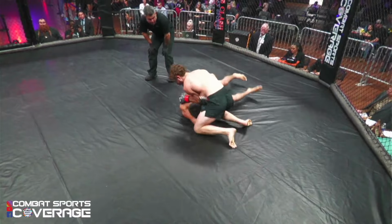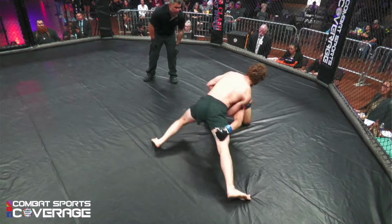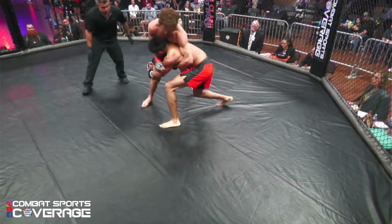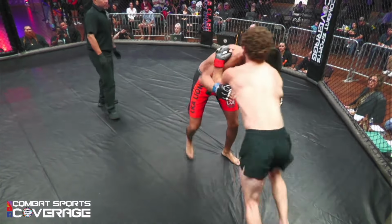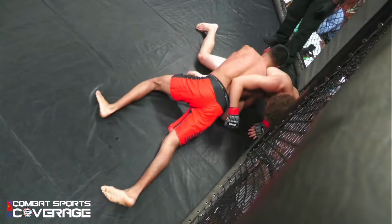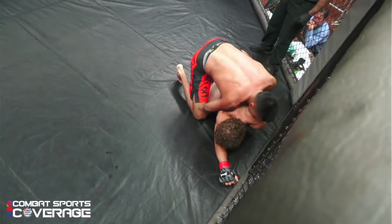Both these guys really look like athletes. They're both jacked, both swole. Look at that. Great stand-up by Jeremy. Oh, big knee by Walker in there. Okay, Jeremy's going for a big takedown of his own. Huge takedown. That was a beautiful double leg by Jeremy right there.